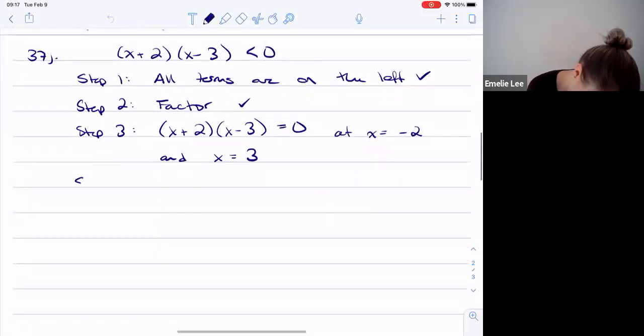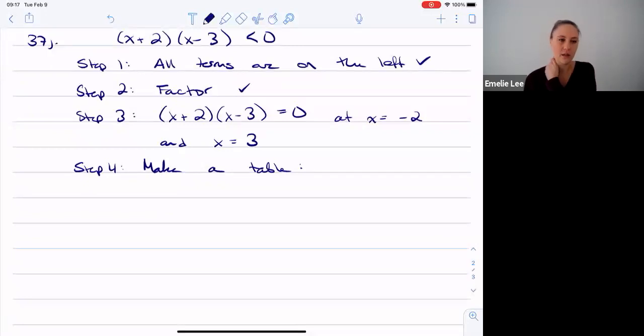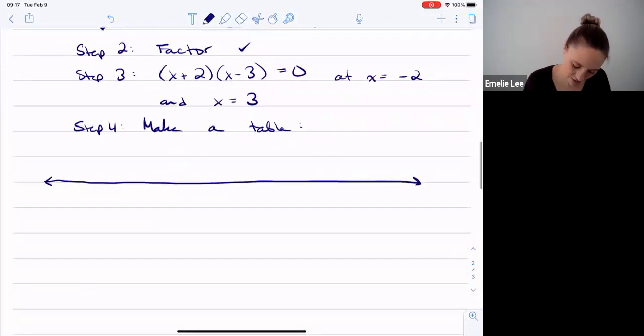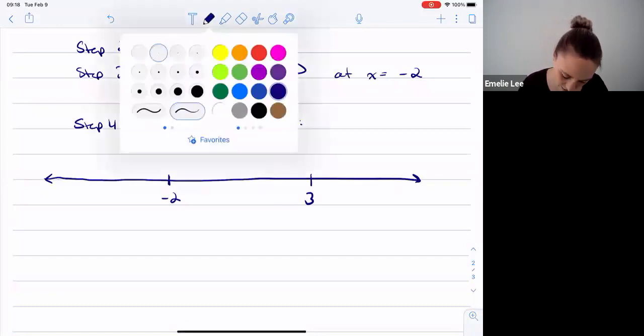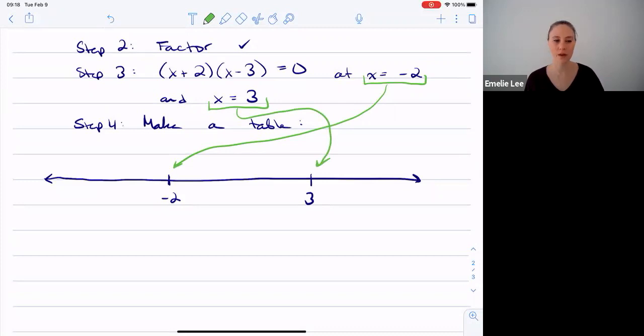So now step 4, make a table. So what does that look like? Okay, so what I'm going to do is draw a number line and kind of midway here. You don't have to worry about the spacings making sense. It's just to visualize the breakup points here. So you've got -2 and 3. You're going to jot those down from step 3, right? x equals -2 and x equals +3. I'll just map those on here. Okay, so that's where those came from.